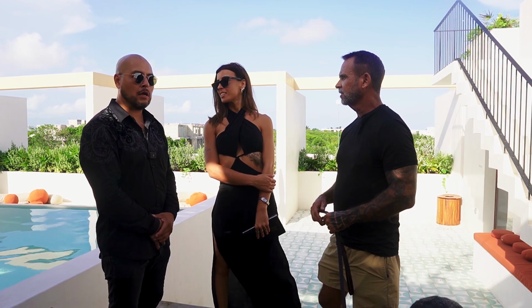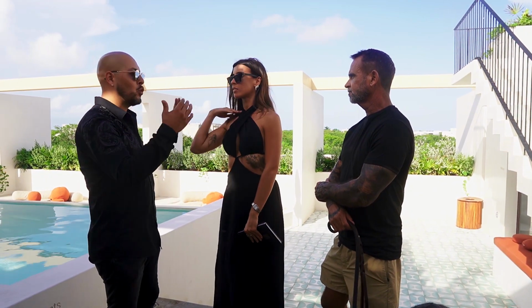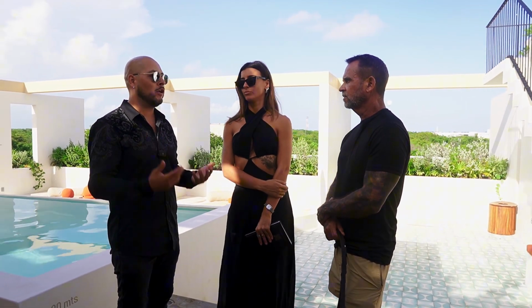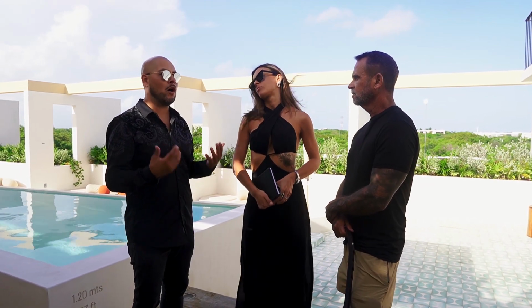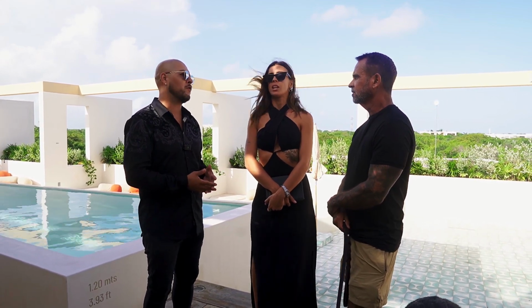I think, like we've mentioned before, in Tulum, people are looking not just to buy a square unit. If you buy these square units, when you go to resell, there's a lot of competition. So when you're looking for a development and an investment, it's very important that it offers more than just sleeping quarters. This has a lot of activities and lifestyle, like we've repeated.